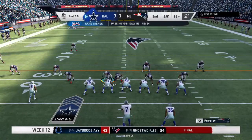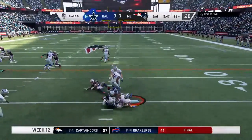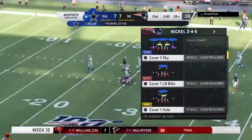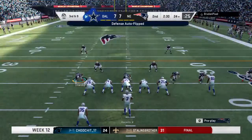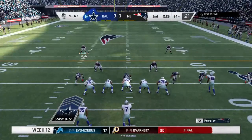Here we go. A shotgun handoff now to Miller. And forget about finding a lane. He barely had time to look up before he was planted in the backfield. That'll wind up going for a loss of 4. And that'll bring up a 3rd down.